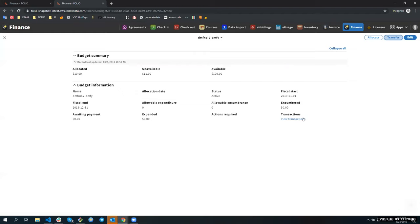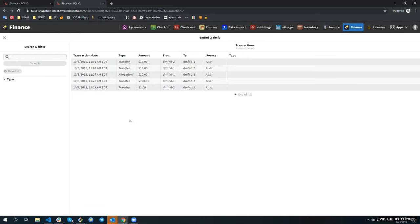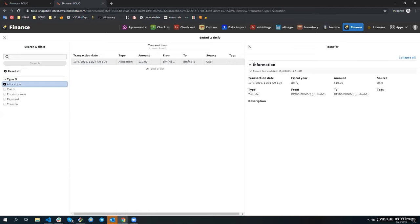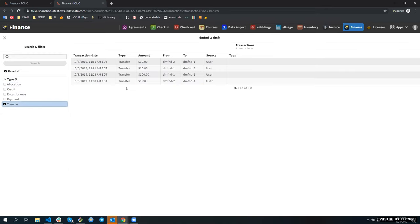And here we can see a hyperlink, view transactions. If we click on it, we will be redirected to the transactions list for this budget. We can see the list with information, and if we click on an item, we can see the details. And we can filter them by type, for example. So we can see one allocation and one transfer.